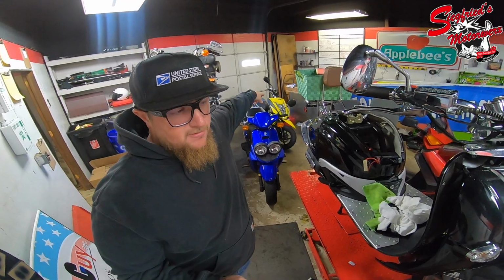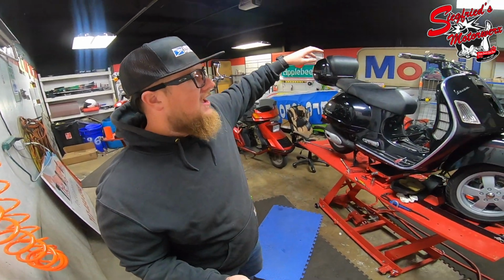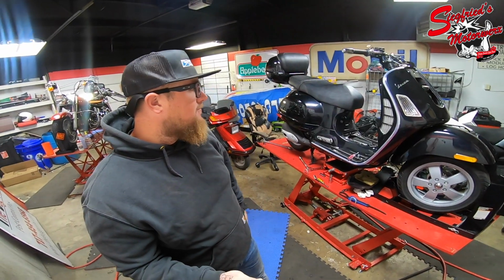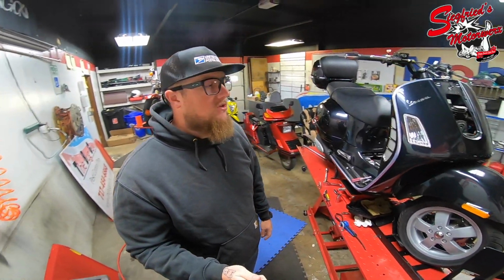Kymco Super 8 150, just got that in end of the day yesterday, literally 10 minutes before we closed. We have this Vespa 200L up on the lift. This one we have dialed in now. We just have to wait on some parts to come in from scooterwest.com. Anything you need Vespa parts, that's the place to go.